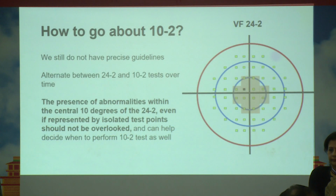And how do we go about it? Alternate between 24-2 and 10-2, because in reality it's not possible to order both in a single visit. Maybe at every six-monthly visit, once they can do a 24-2, and next time a 10-2. Another important point, in this animation created by me, there is a single black point in your 24-2. If you see a single black point in your 24-2, this is an indicator that you can go forward and do a 10-2, because only 12 points are checked in the 10 degrees. Now, when we check 68 points, we get more information out of that.